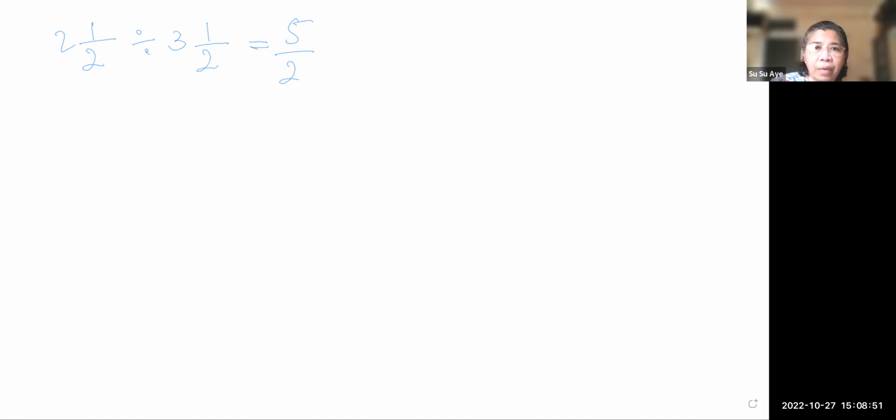Now, change the mixed number into an improper fraction. First step: 3 2s are 6 plus 1 is 7 by 2.